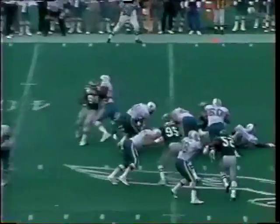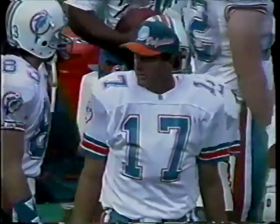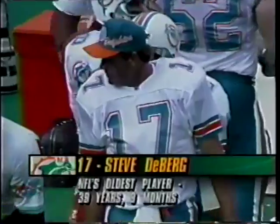Here's a handoff to Byers. He's got a hole left side. Bucks his way across the 45 and gets to about the 46-yard line. That's going to be a yard shy of a first down.